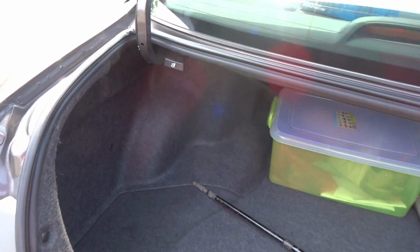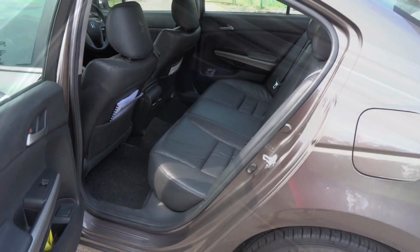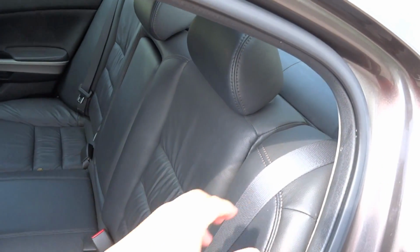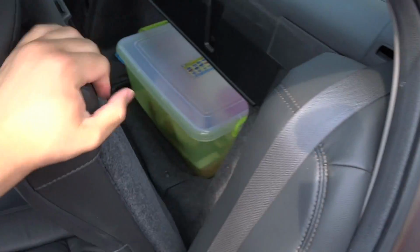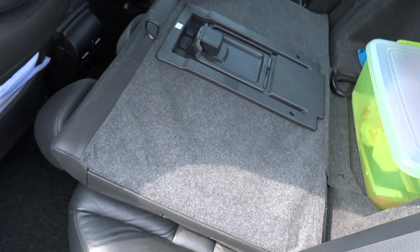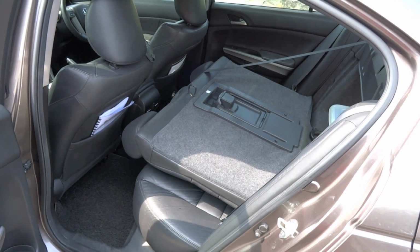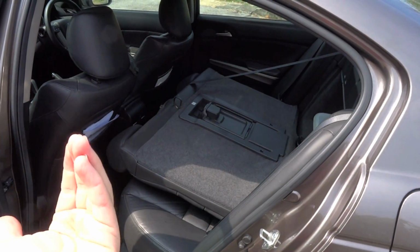To fold the seats down, just locate this lever, pull on it, then just go to the back seats, reach for the seat backs, and then just simply pull them down. The only drawback is that it doesn't fold 60-40, and rather the whole seat back folds down.